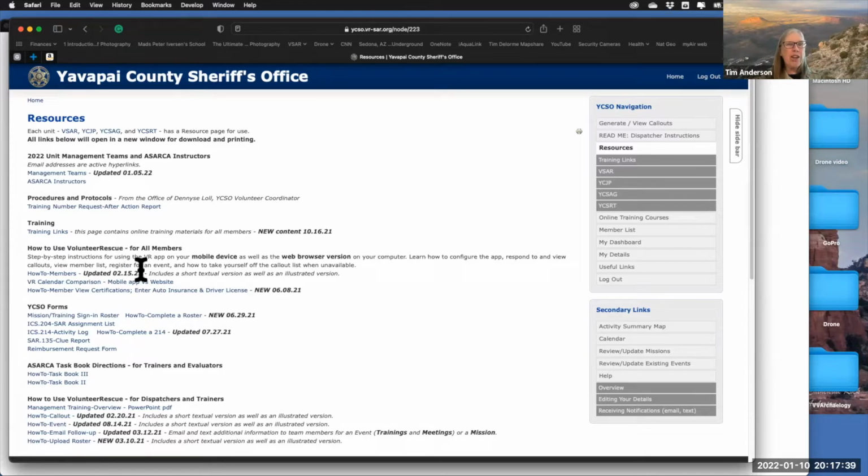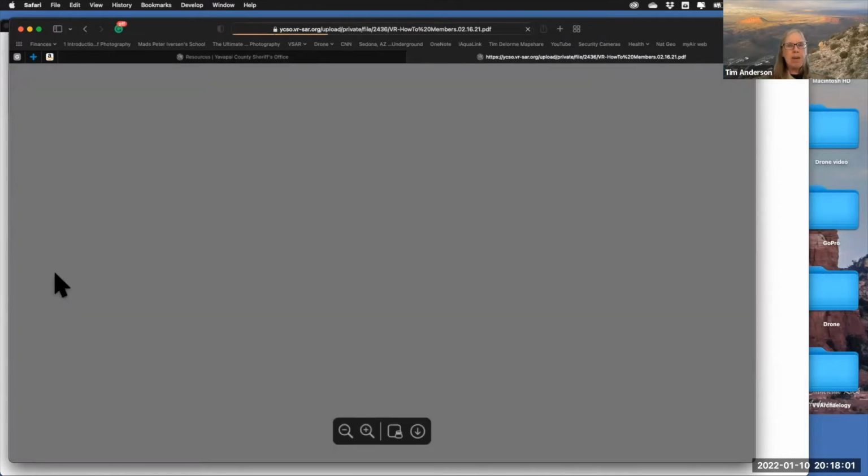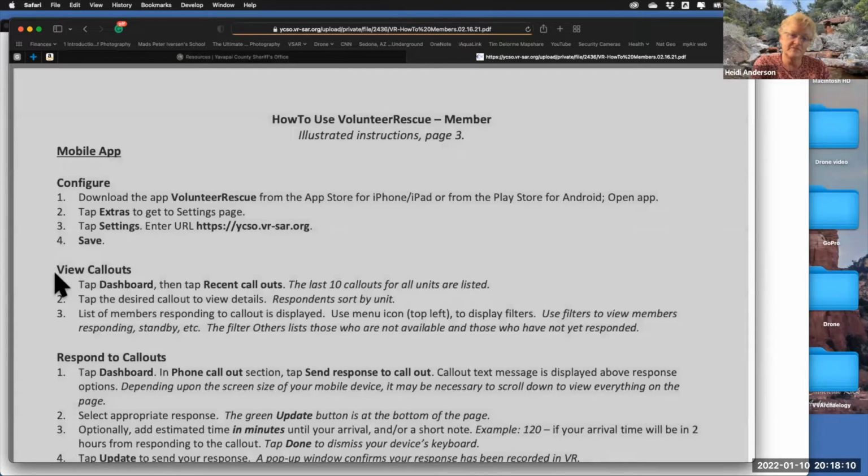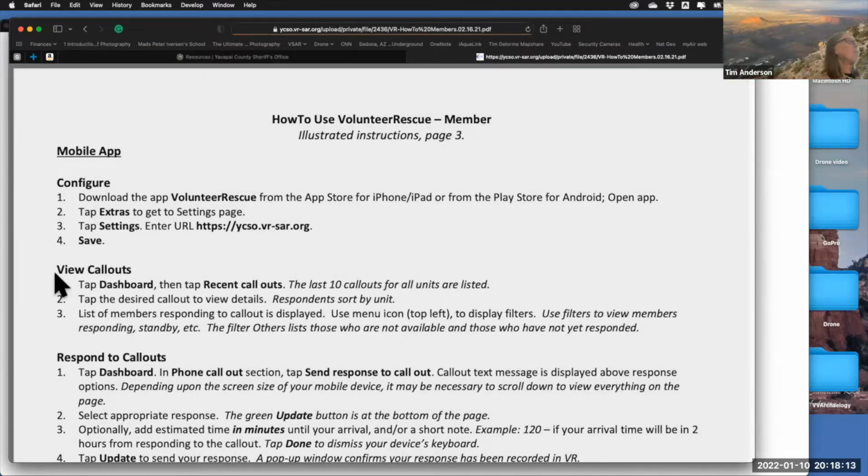Step-by-step instructions for using the VR app on your main device and the web browser version on your computer. It covers both, okay? What you're going to find here is there's 3 different documents. You'll notice as I hover, I get to the blue link, if you will. How-to members, and we say when it's been updated. How-to members opens up a PDF or a printout that has detailed instructions on how to use volunteer rescue for a member. So tonight, we're not going to take you through every step of the way. We are going to expect you to go back and look at this and get familiar with this, print it off, and learn it so that it becomes second nature for you, okay?